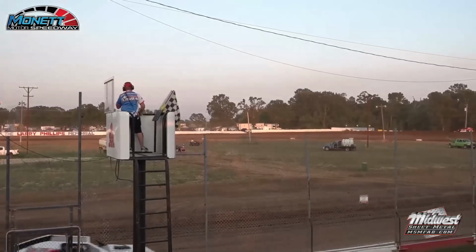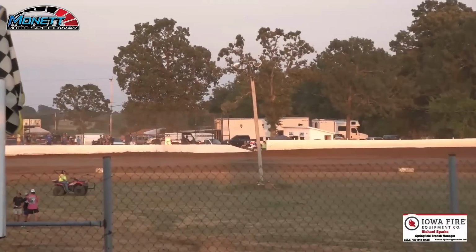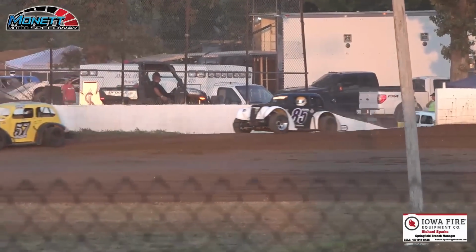Jackie Dalton finishing in that third spot. Steve Muhlenberg finishing fourth. Kenny Nutter rounding out your top 5. And Zane McCracken rounding out the field. My goodness, what a good night of racing. Great track tonight. We're ready for some legends.